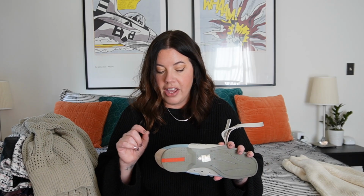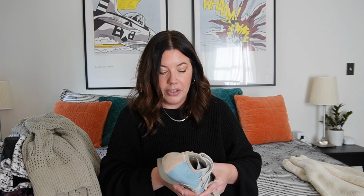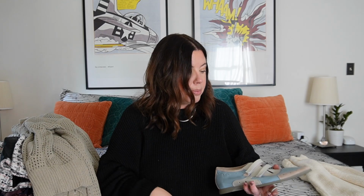These look unworn. The leather is incredibly nice. I do not think that these are fake. I would almost bet my life on the fact that these are real. Like, you can just tell in leather quality. And these are vintage. I want to say that these are probably from the early 2000s. I think that they're actually women's, and I think that they're considered sneakers.